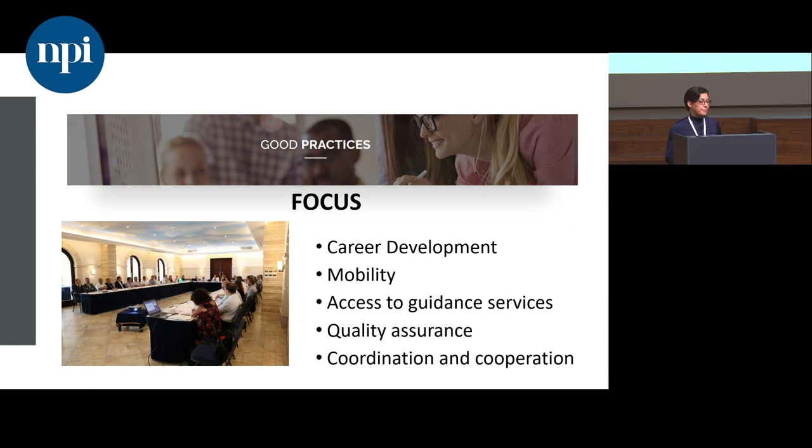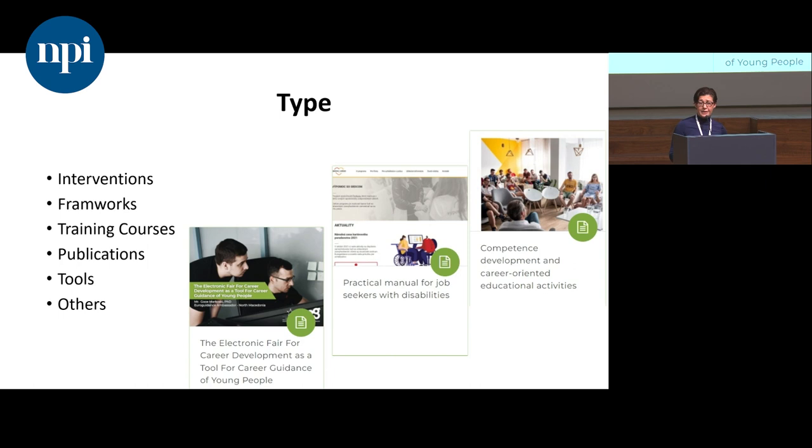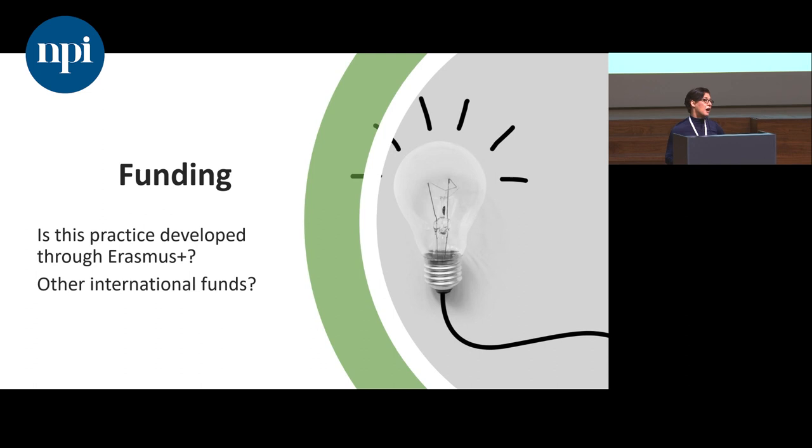So, what type of practices can one find? Very different types of practices. You can have interventions. You can have, for example, one-to-one sessions, as you can see on the screen, career fairs, practical manuals, frameworks, and many others. Funding, there is also a short reference on how the practice is funded and whether it includes funding from Erasmus Plus or whether the practice relates to an international fund.